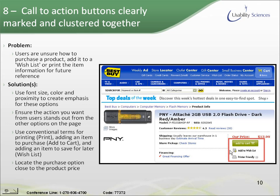And also this icon here with the plus sign, it's pretty much a universal sign for bookmarks or favorites or wish lists. And also you've got your printer friendly option down below here, clearly indicated by the icon of the printer, and you know what you're going to get. If you click there, you're going to get a page that you can print out on your computer with all the relevant information as well.